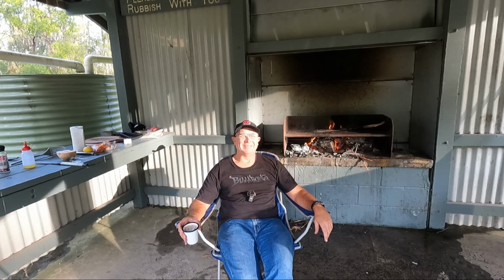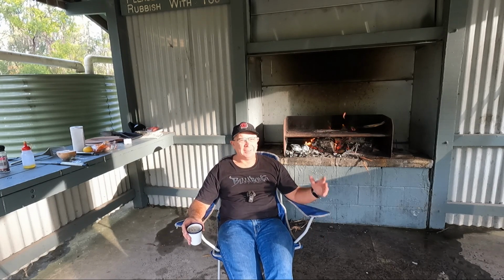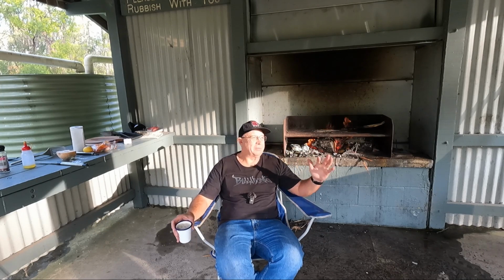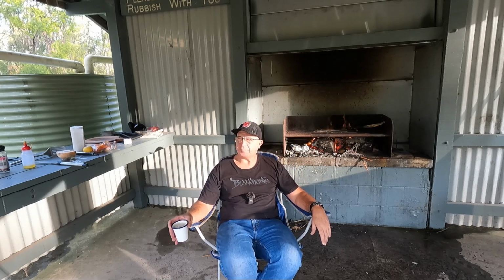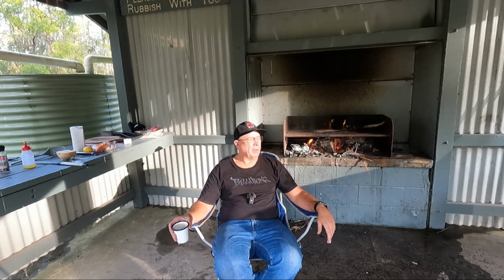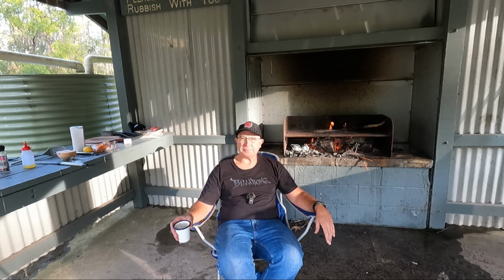How nice is this? So the rain's just starting to stop. The heat off that fire is awesome. This is a great setup. Sun's still up, although I probably only got maybe a bit over an hour of light left in that.